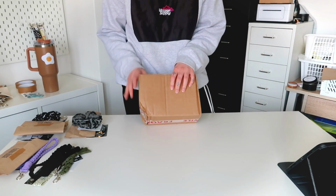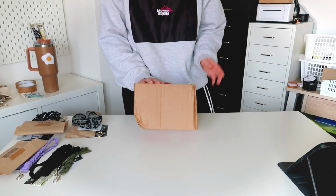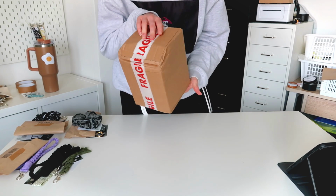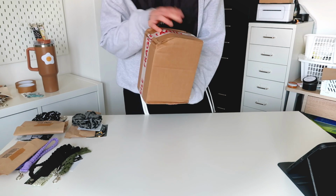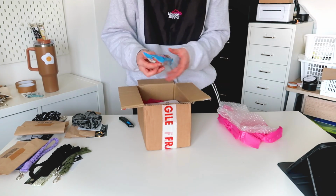This is my motel keychains, and there is a massive sticker on the top. I'm not going to show you because it's got my address on the top as well, but it says fragile, please handle with care, and it's huge. And then this fragile tape all the way around it. Yeah, the box is absolutely battered. I don't know if you can see. Luckily the motel keychains aren't that fragile, but what the hell.